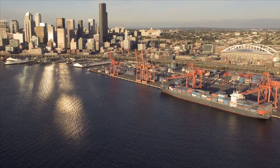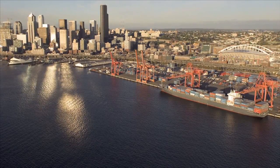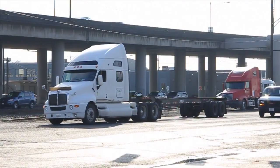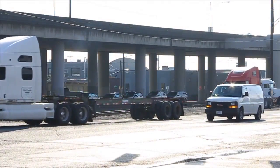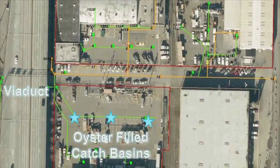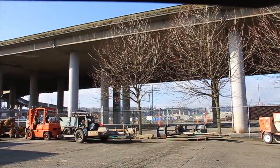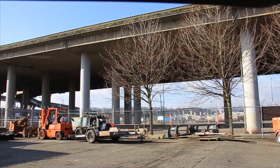The Port of Seattle was having an issue with copper levels at their seaport maintenance facility. By doing extensive source control and tracking, they found that an average of 300 parts per billion copper was being deposited onto their property from the Alaska Way Viaduct. They suspected that their proximity to this major freeway was a source, so they built the Guzzler to find out.